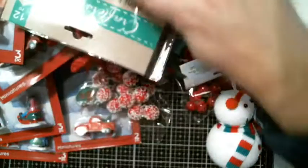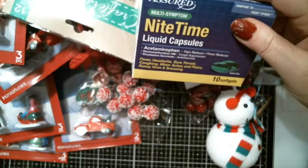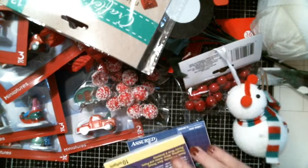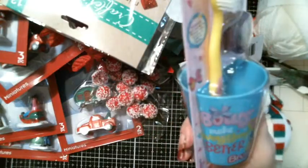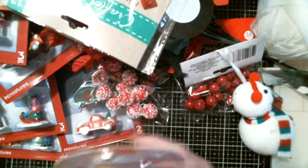And I'm addicted to these bows, so I bought another pack of them. And bought some nighttime liquid Castles for fever, headache, sore throat. The two of them. Oh, I thought I'd put this in Riley's stocking, and it's JoJo or whatever. But it's a cup, a toothbrush, and a little cover for the toothbrush.